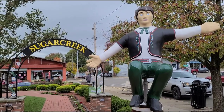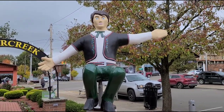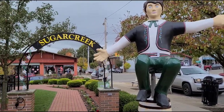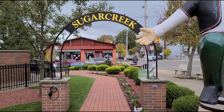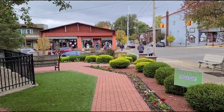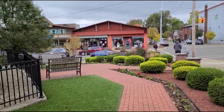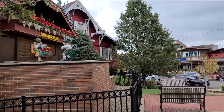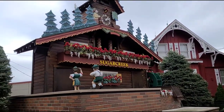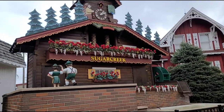So when you arrive at the clock, you're greeted by this Swiss dancer. And let's go down here, Bobby, and show everybody what this clock looks like. It is really pretty. They always have really nice flowers out. This whole town's like just a little quaint Swiss town.